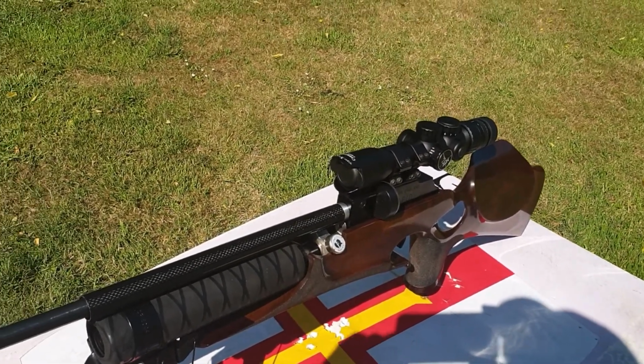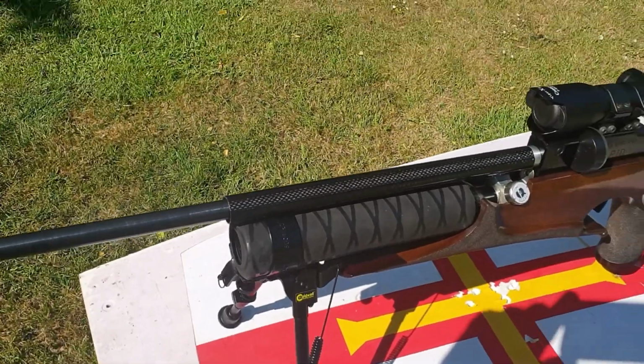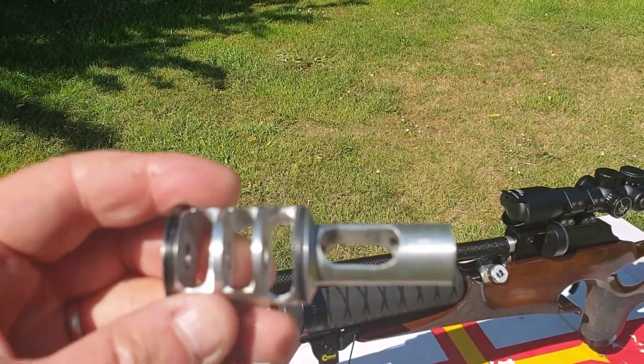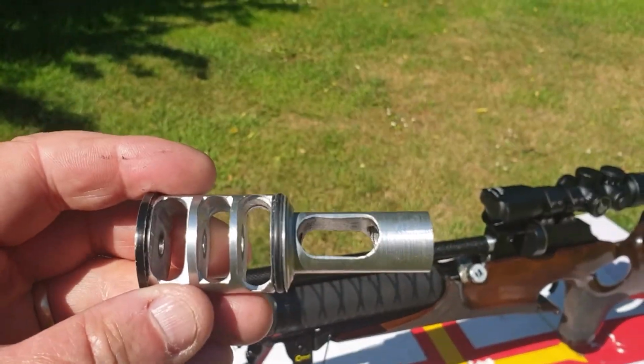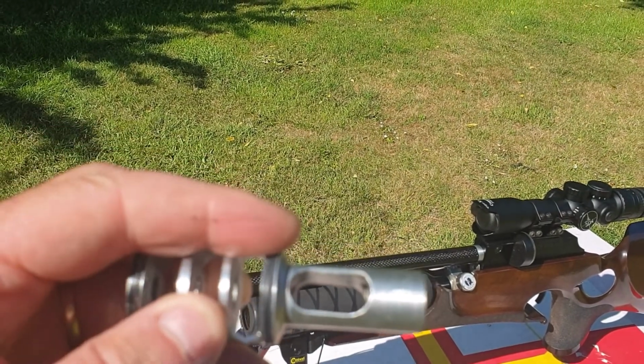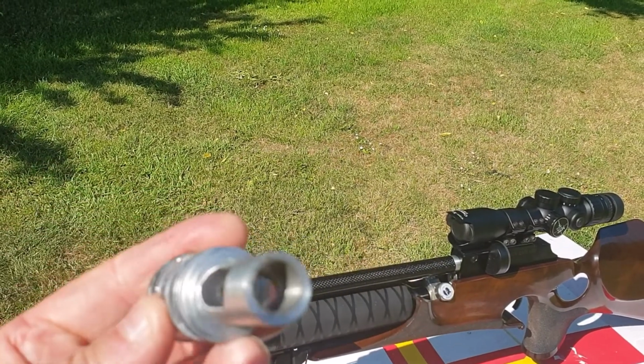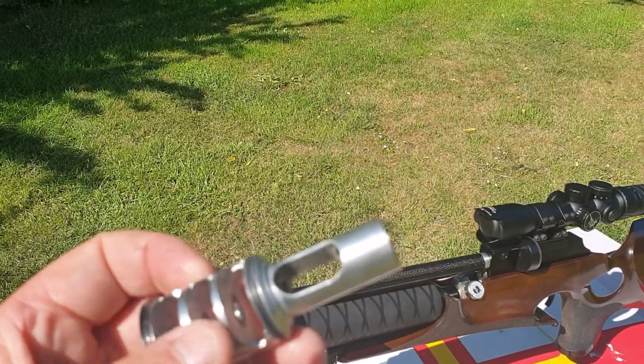Oh, hang on, I'll just stop and then get it out. Hang on. Right, here we go. So this is the silencer I made for this one. Came off a design I saw on the internet. We've got an O-ring here at the front and an O-ring at the back, and an O-ring here at the front. So the pellet goes through there.